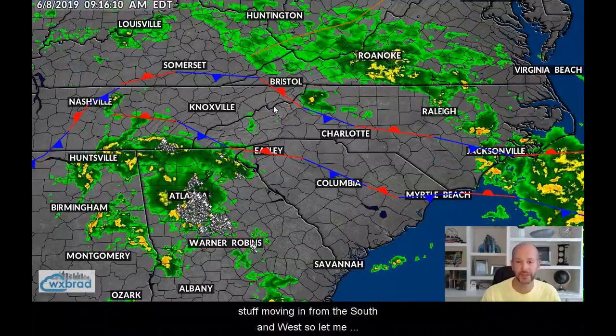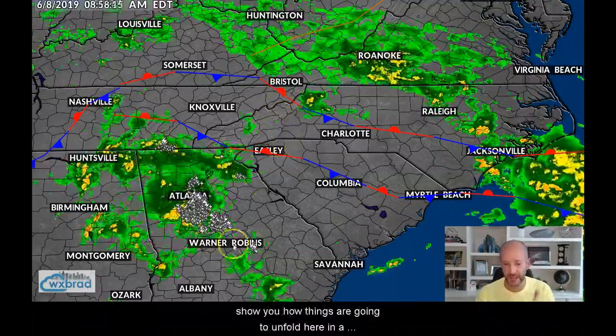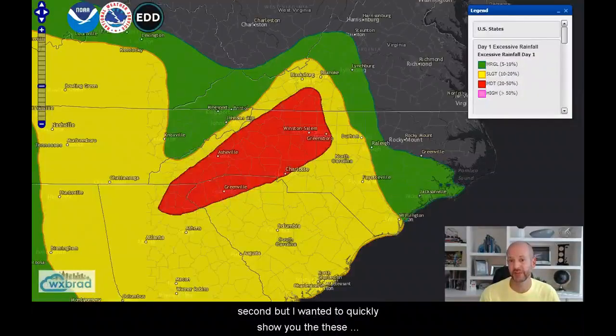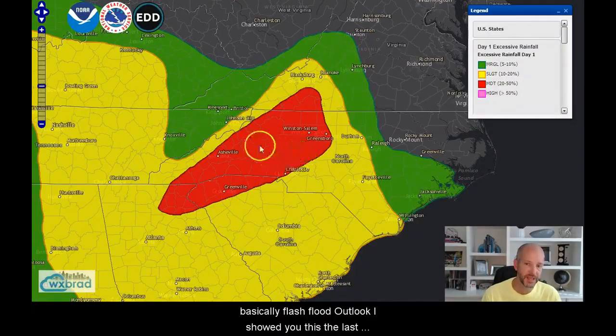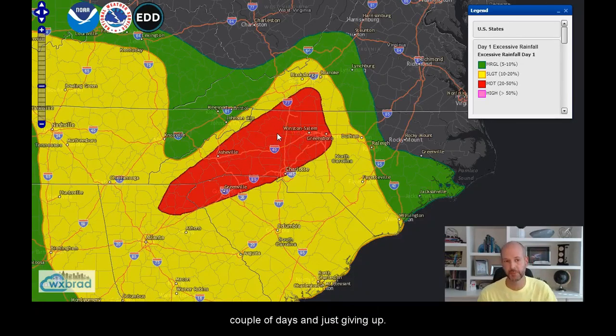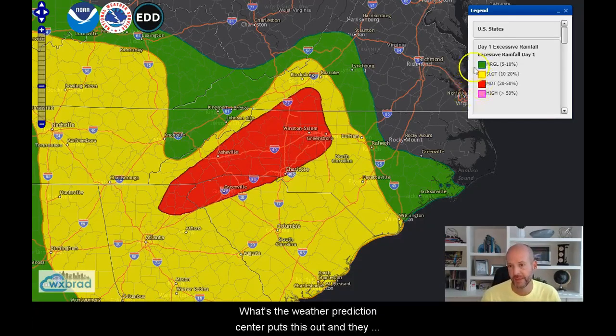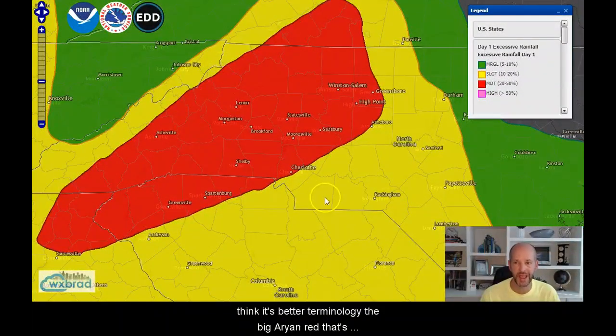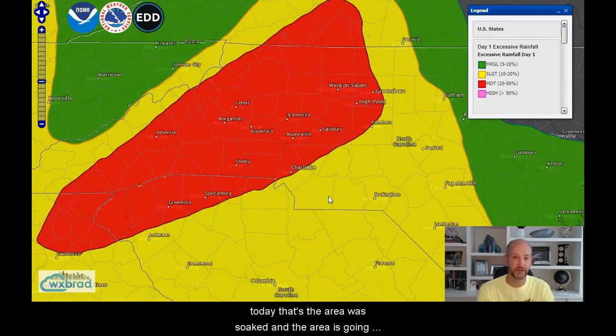So let me show you how things are going to unfold here in a second, but I want to quickly show you this flash flood outlook. I showed you this the last couple of days, and just to give you an idea, the Weather Prediction Center puts this out, and they classify this as marginal, slight, moderate, and high, but just think of it as low, medium, high, and extreme. I think that's better terminology. The big area in red, that's where the medium to high threat for flash flooding is today. That's the area that was soaked and the area that's going to see the highest rainfall.